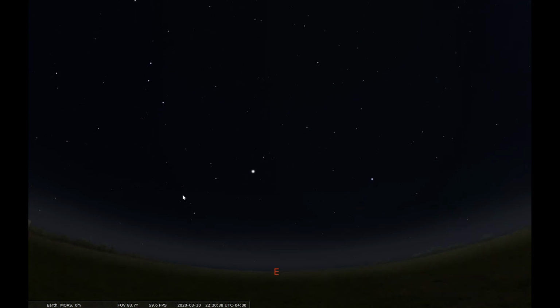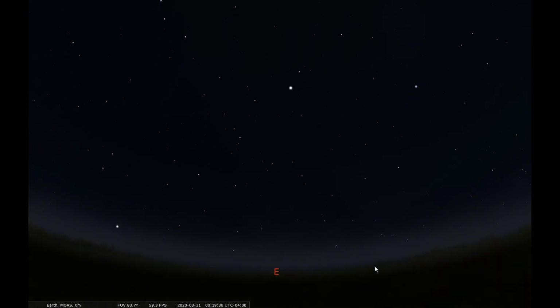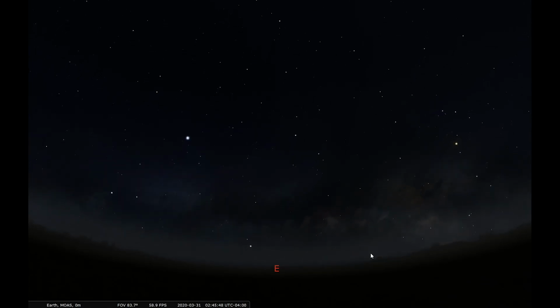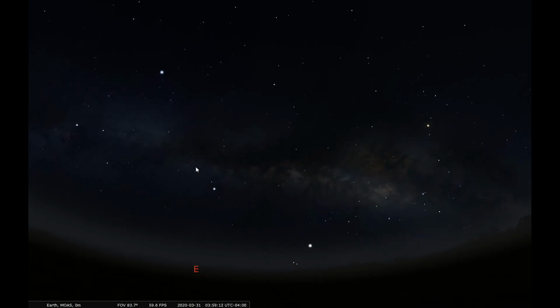And if you remember from last week, I mentioned some really bright spring stars. This is Arcturus, and there's Spica rising out of the eastern part of the sky. We're in now after midnight and into 1, 2 o'clock in the morning. I know a lot of people usually sleep at this time, but if you're up, you'll start to see summertime stars rise in this part of the sky towards the east here.